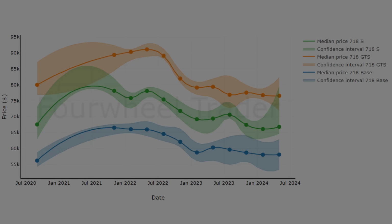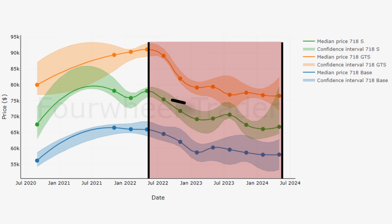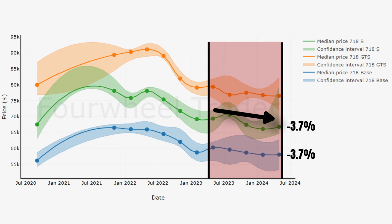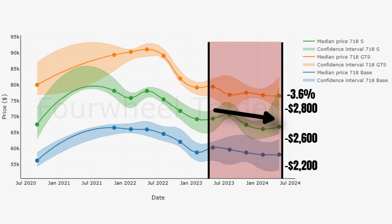We can see now that prices are considerably lower than at the pandemic price top, but also that depreciation rates flattened during 2023. Base and S models are down by 3.7% or $2.2 and $2.6 thousand. For GTS's this is 3.6% or $2.8 thousand. But yet again, these changes aren't statistically confirmed.